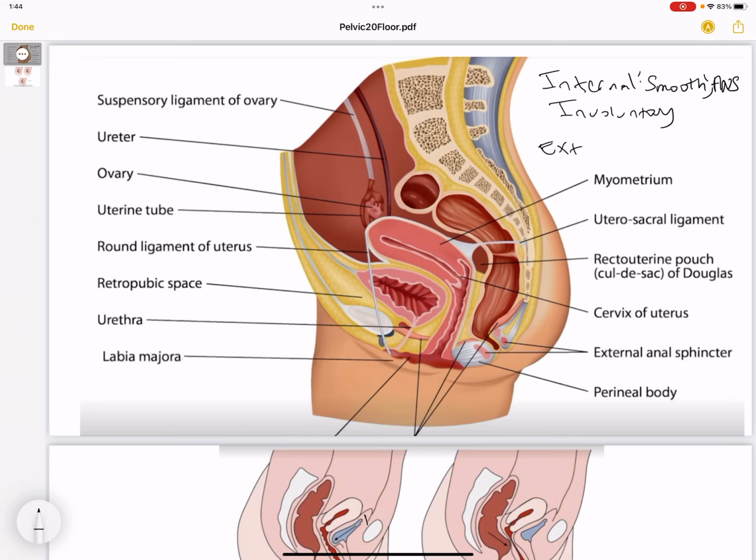The external urethral sphincter, in contrast, is made up of skeletal muscle. Because it is made up of skeletal muscle, it is going to be under voluntary control. You can think of the internal urethral sphincter as just an extension of the detrusor muscle.